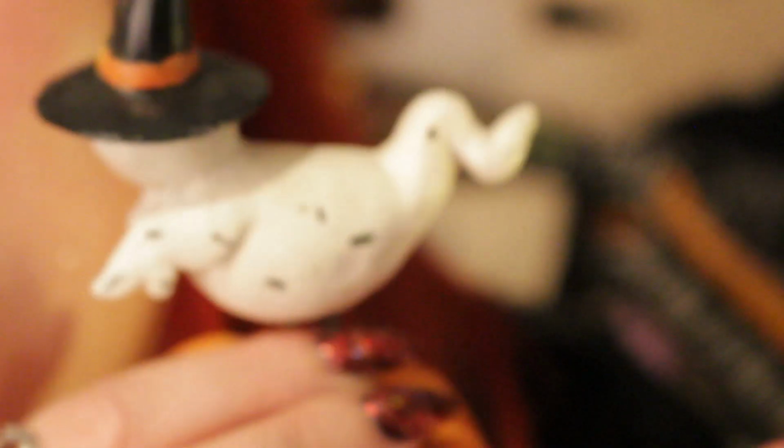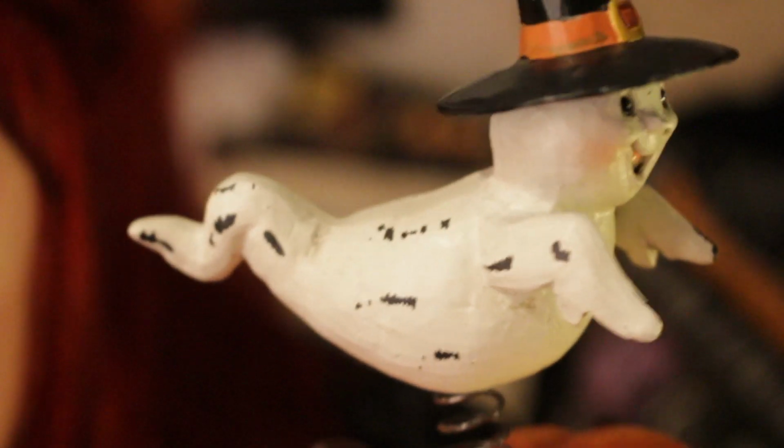With this one they have done that effect that they do throughout all of the pieces from this brand. They kind of paint it and then chip away some of the paint. This isn't done post-production. This is part of the actual look of this item, but I think he is really cute. I love his little witch's hat, and I like the fact that he's just flying along.